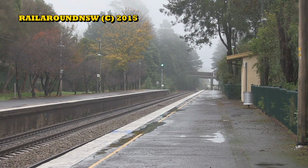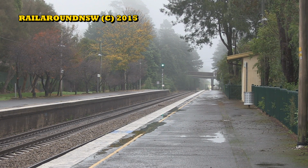Then in rainy atmosphere, we see 6029 charging through Bundanoon, which holds its annual Bundanoon Is Brigadoon Scottish Festival each year.